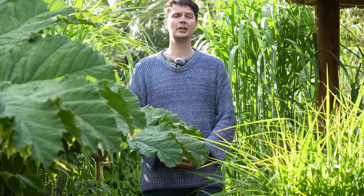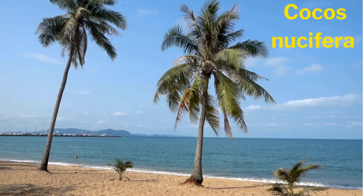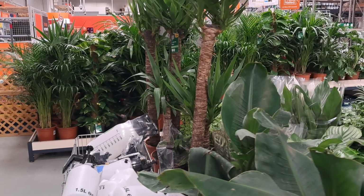So when you think about the most tropical, exotic looking palm tree, there's one type that springs to mind, and that is the coconut tree. Now, a lot of us have done it. We've gone to B&Q or to our supermarket and we've seen those big strappy leaves of the coconut plant with a coconut at the base in the pot, and we thought, yes, let's see if we can grow a coconut at home. We buy the plant, we get it home, and we quickly find it's very, very difficult, if not impossible, to keep it alive for any long period of time.